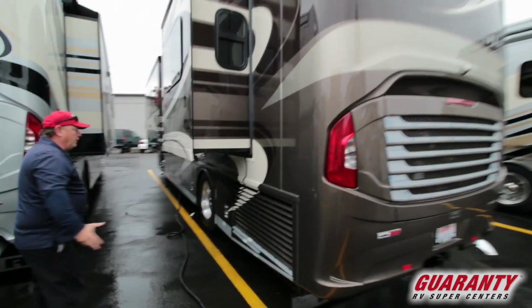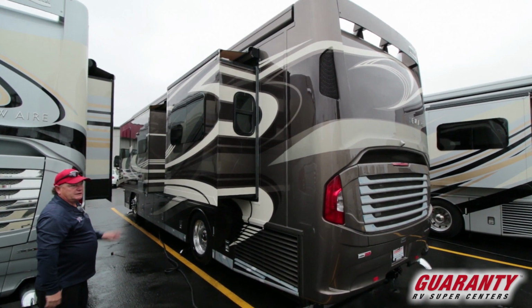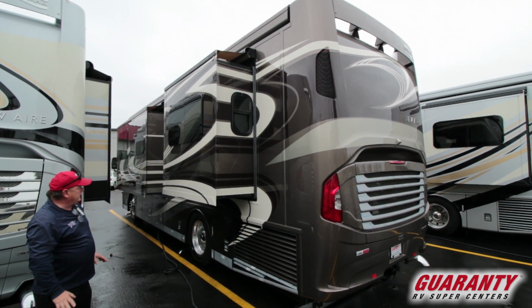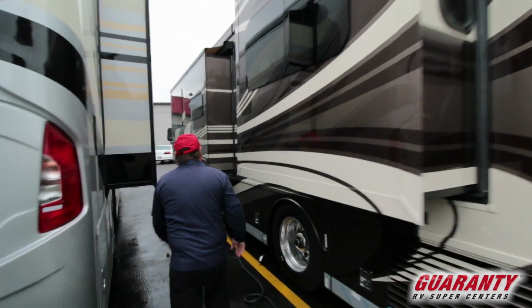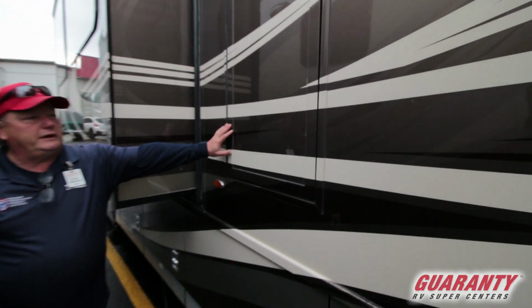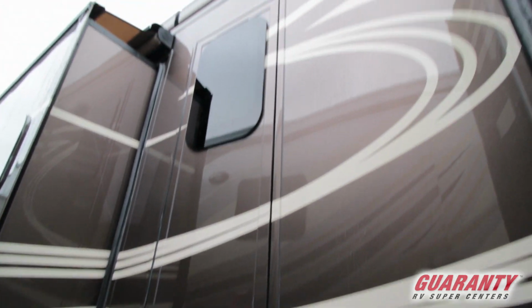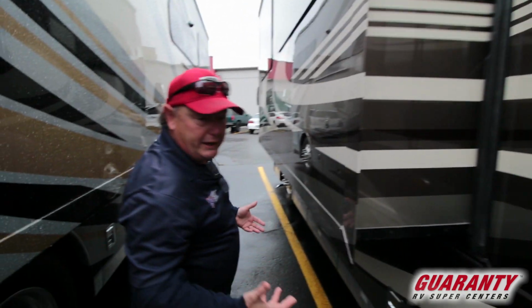Now, of course, it's a Newmar, so it's got that great Newmar build. It's got the great Newmar slides. I love their slides. I've been in the industry my whole life, and I like the way they do this. On the outside, you can see this door. This is another one of those great Newmar things that they do. That's an egress door. You don't have to try to climb out a window in the event of something horrible happening.